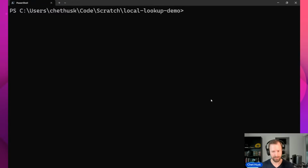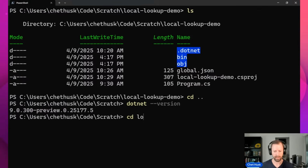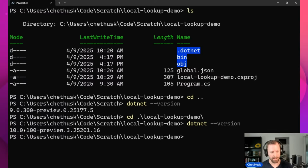One little thing that's kind of interesting that I want to let you know, though, is the SDK that I've been using, I don't have it installed globally, you might say. I have it installed locally. So if I look at this repo that I'm in, I have a local version of the .NET SDK installed here. But if I go up a directory and do a version, and then I go here and do a version, these are different versions. I'm using the version that we released today inside the context of my local repo.